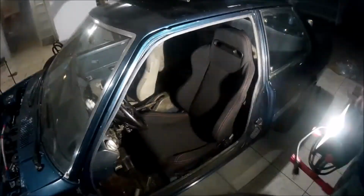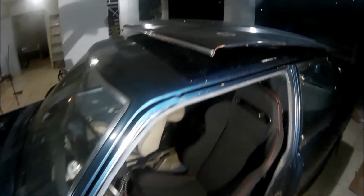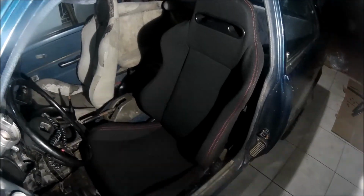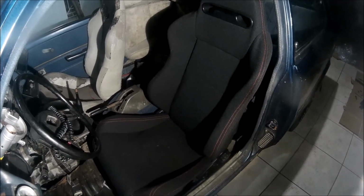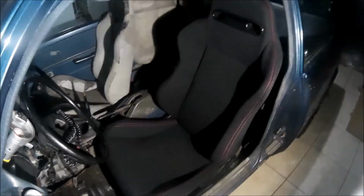I'll just give you a preview of how the seats are gonna look. Let there be light. Boom. So yeah, the seat looks nice. It has to go a little more inward, but they look good in there. So we'll give you guys an update about that. All right.